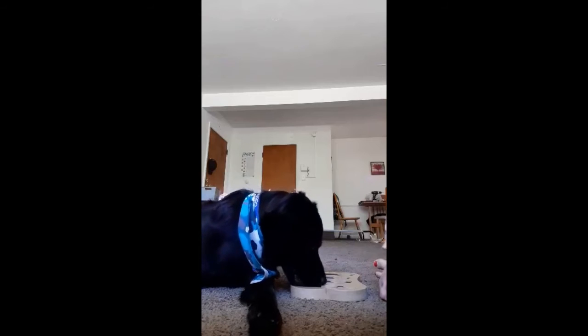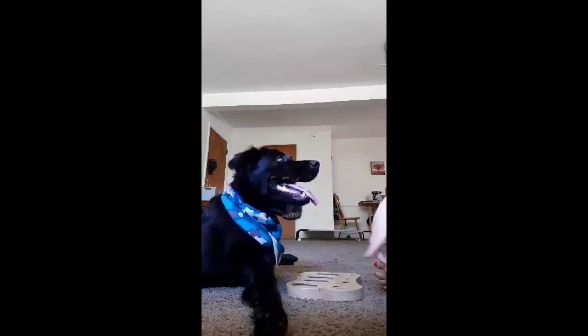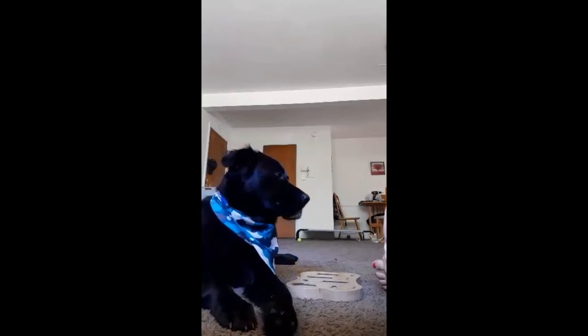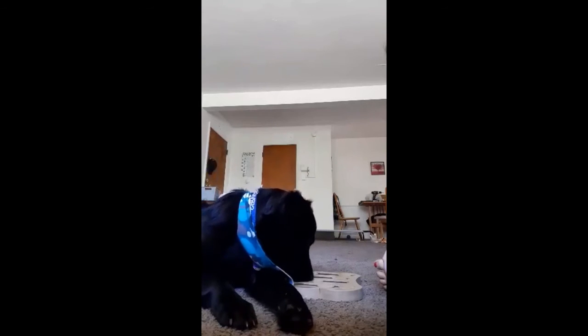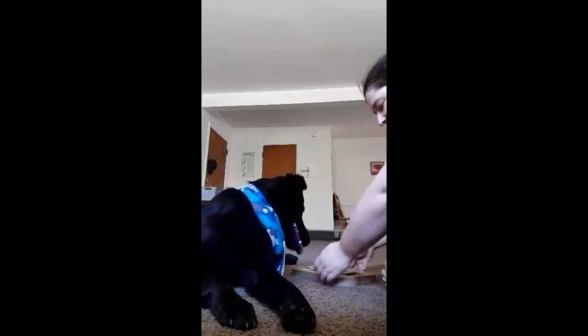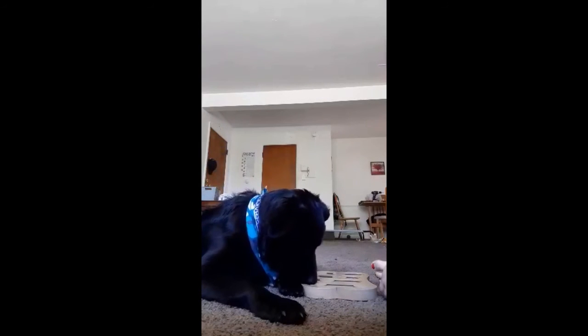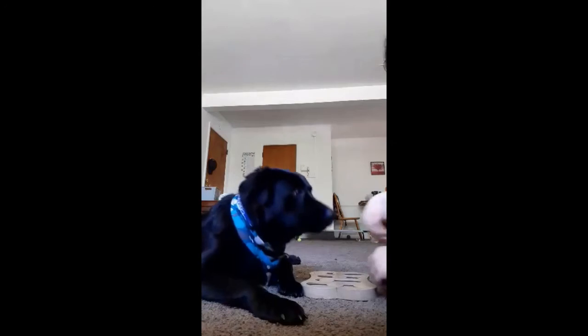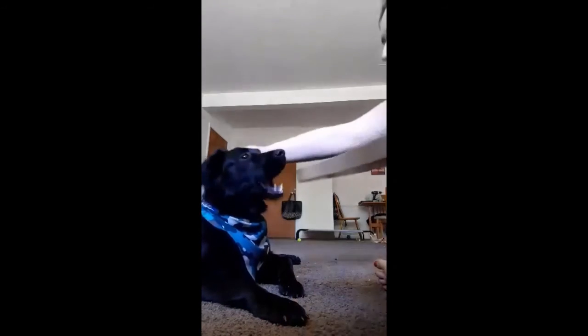He's only got two more holes out of the 10 to go. So he's already found 8 of the treats out of the 10. Search. He sometimes has a harder time with the ones further away from him. He doesn't quite understand the concept that he has to pull them. Got it. Search. Yes, good boy. And now as they're all empty, I'm pretty sure. Yep, it's all empty. Good boy.